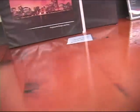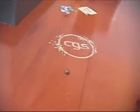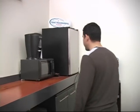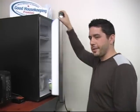We'll start here in the kitchen. No graphic design shop is complete without a kitchen. And we got a really nice kitchen, complete with a place where all the graphic designers can eat. Microwave, high-tech stainless steel refrigerator, of course. Let's take a look at the refrigerator, see what we got in here.